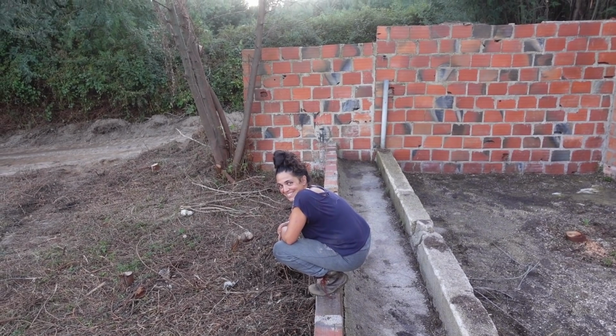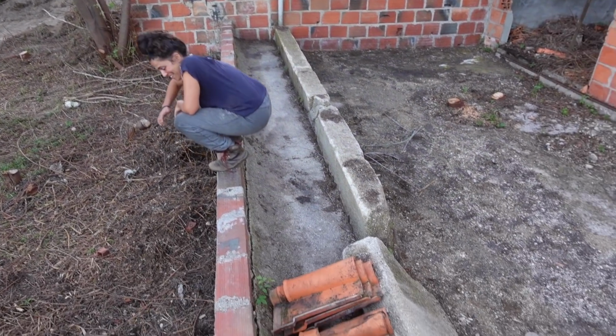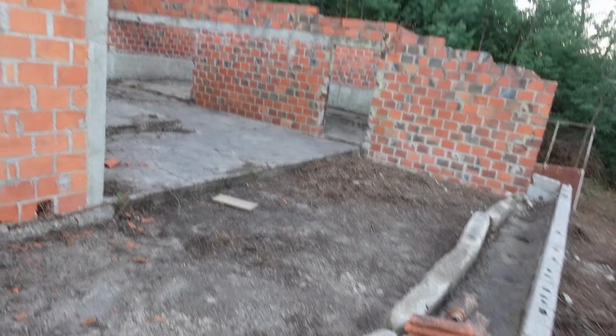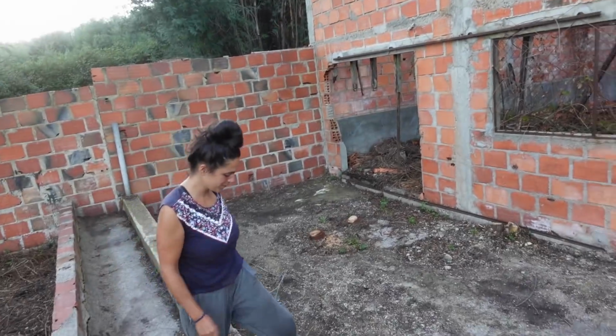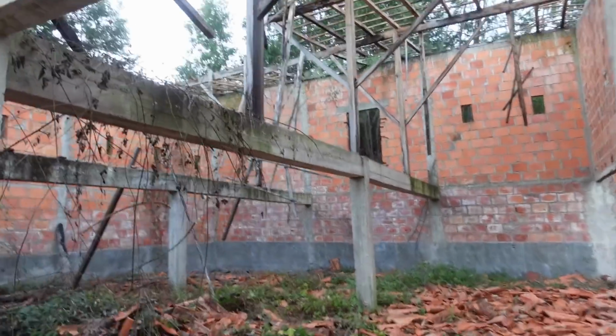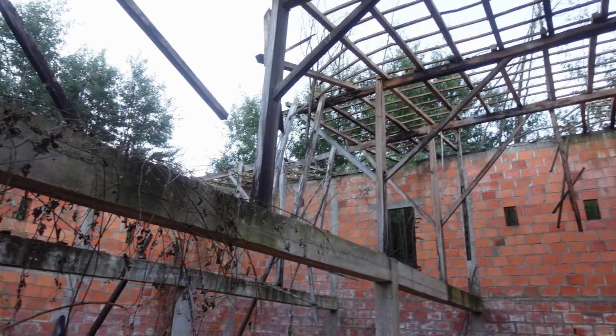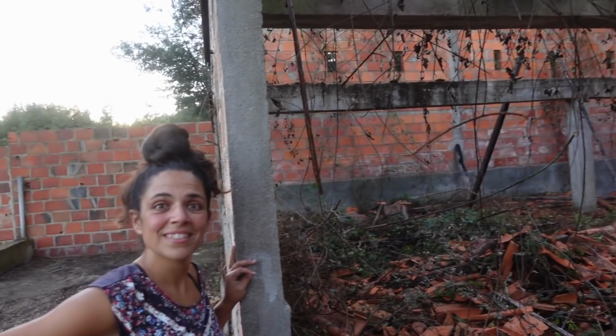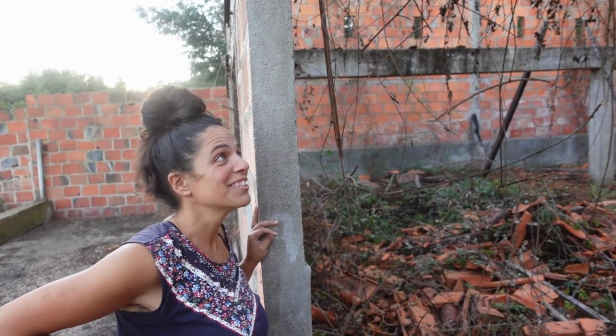So we have roof tiles now. We have a few roof tiles. We have a safe roof. Can't believe the guy who was just standing on there. They said it was good. Looks good. Looks very good.